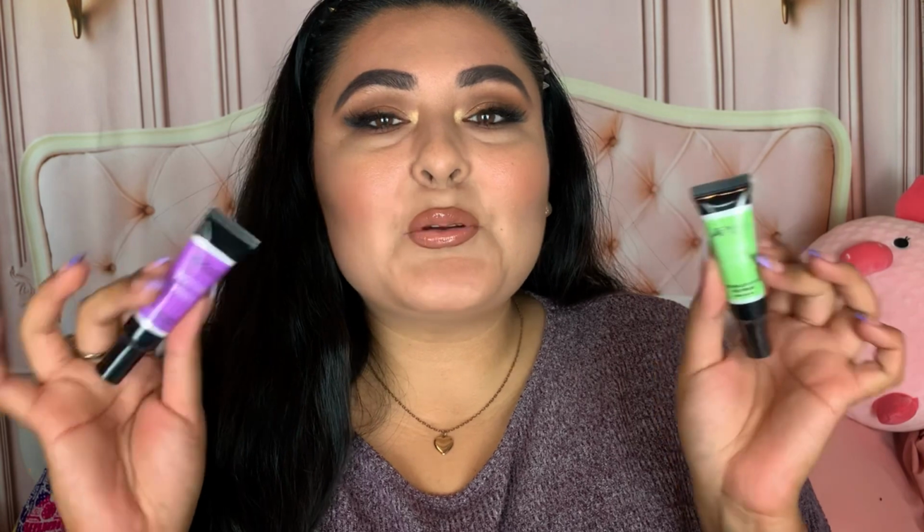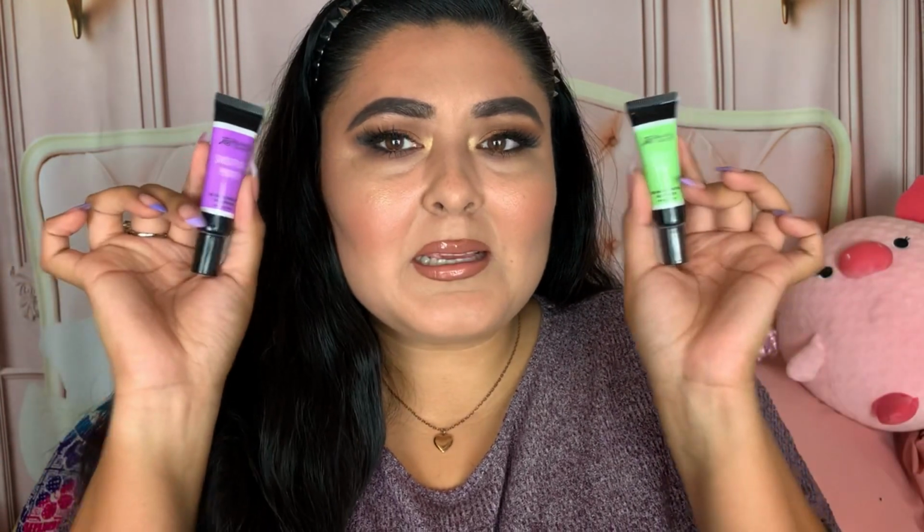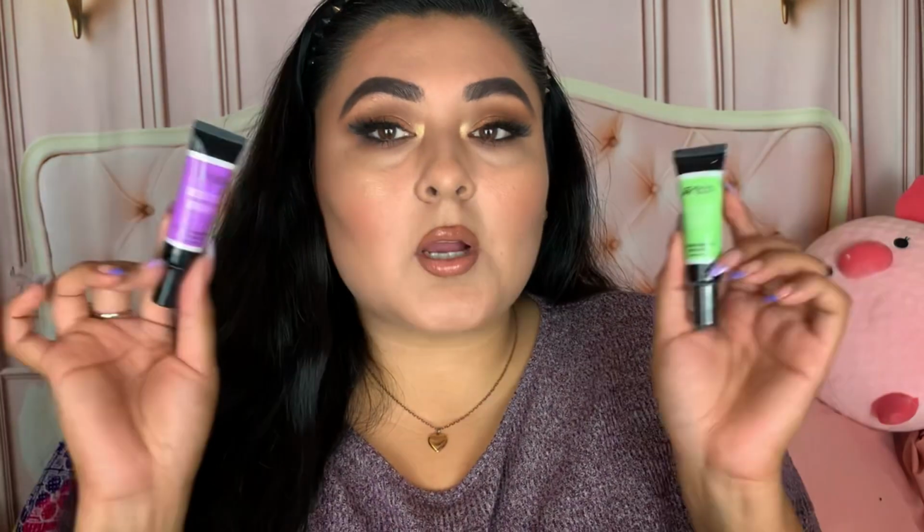It's so crazy because sometimes on their website certain things look bigger and then they come in super small, and then the opposite. Sometimes things look like they're small and then they come in big, like the lip balm. So these in my mind were going to be a little bigger, but look at these. These are little baby primers. These are both from Malibu Glitz, and I went ahead and picked up 2 of their new primers that they added to the website. So this one just has a number 2 on it on the back, and this one has a number 4. It says HD high definition face primer. They're meant to smooth the skin, but they're also color correcting supposedly.